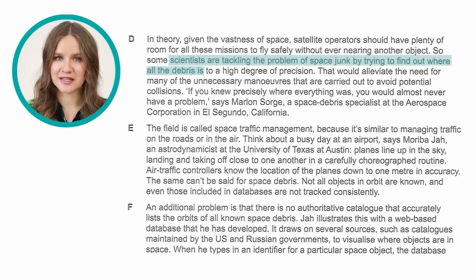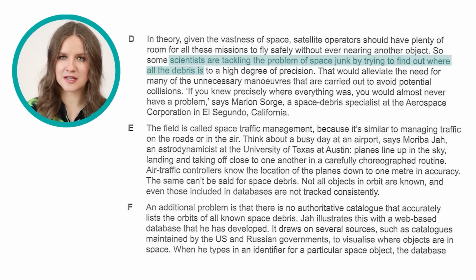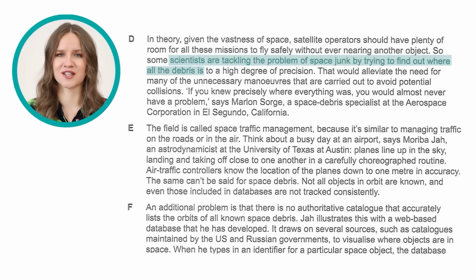The idea that is repeated in this paragraph is that if you know precisely where space debris is, you will be able to fly without hitting it. We don't have any of the information given in this paragraph, so let's skip it.